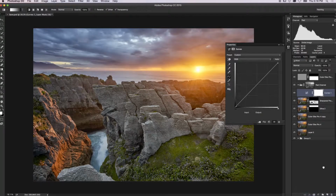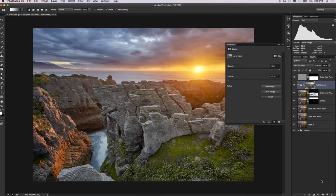But specifically for this demonstration, what I want to do is create a dodge and burn layer. It's been a while since we used dodge and burn, so let me bring it up again.